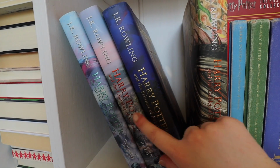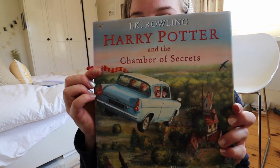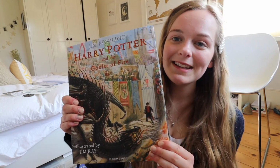Here I've got the 4 Harry Potter Illustrated editions. First one, The Philosopher's Stone, The Chamber of Secrets. Just look at that beautiful, gorgeous illustration of Hogwarts. My favourite book in the series is The Prisoner of Azkaban. Finally, The Goblet of Fire.